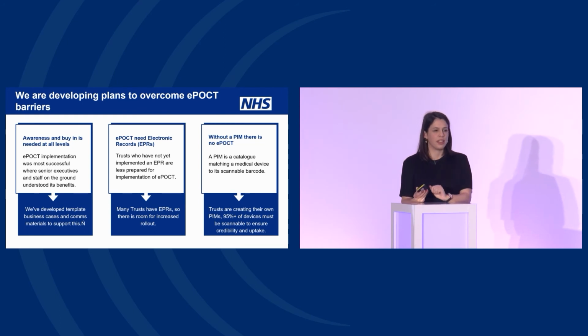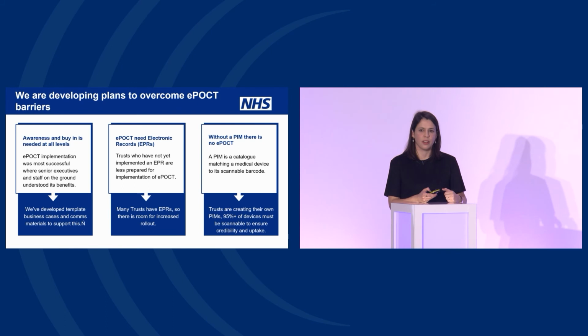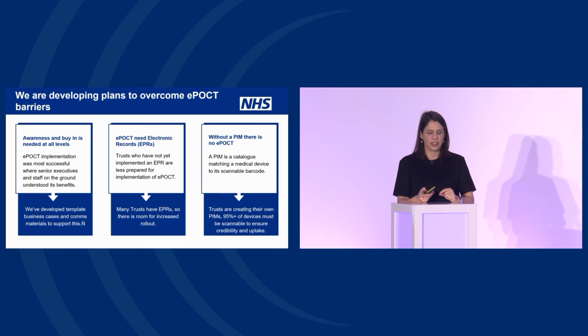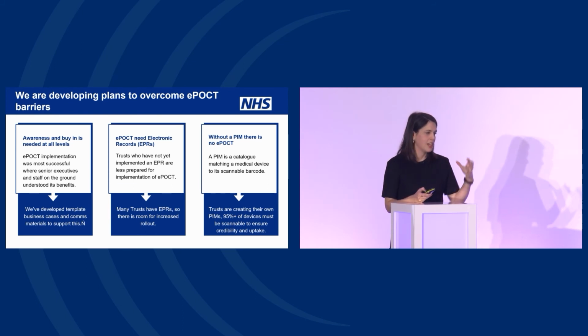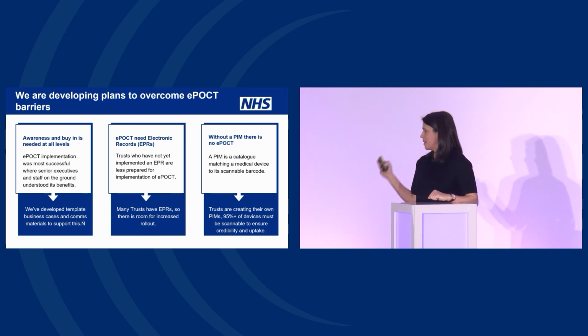Also, we know that ePOCT needs electronic patient records. Not every organisation has a fully functioning electronic patient record, although with the Secretary of State announcement earlier this month, we do expect that to expand considerably over the next year. And then there's a challenge around the product information master, or the PIM, the catalogue of all medical devices matching to their barcode. And right now we know that the strategy for developing a PIM is different across different organisations. Again, Phil will be picking up on this in much more detail about how we actually generate a more united PIM to support organisations.